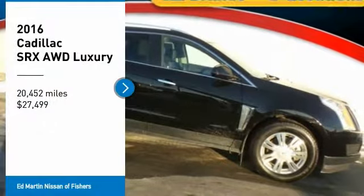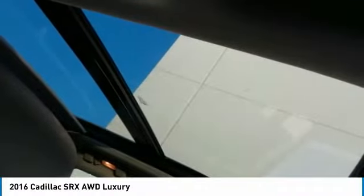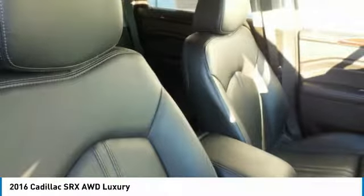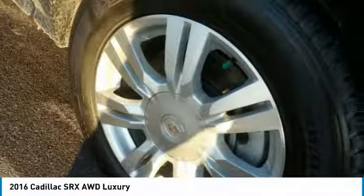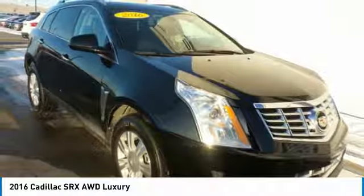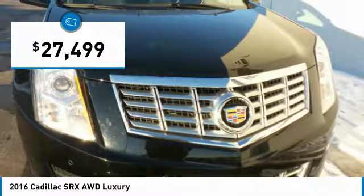Make a great choice today with the 2016 SRX. The Cadillac SRX is beautiful from every angle. For driving enthusiasts, there's track-tuned handling, advanced engine power, and the added confidence of available all-wheel drive. Luxury lovers will delight in the new stylish handcrafted cabin. And for technology lovers, the list of high-tech features is just too long to list and is priced below $30,000.